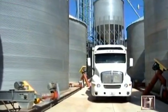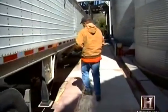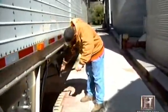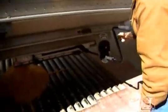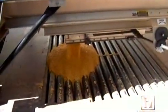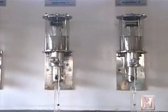On Sandahl's farm, the corn is offloaded onto trailers. The kernels are loaded into bins that will store the grain and complete the drying process. Corn is a crop with many uses. Everything from tortillas to corn syrup, animal feed and ethanol, a corn-based alternative fuel that is boosting demand across the Corn Belt.